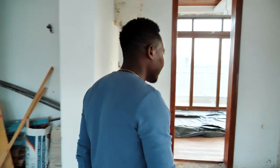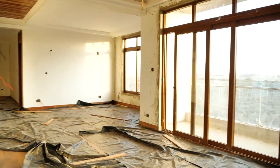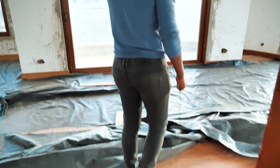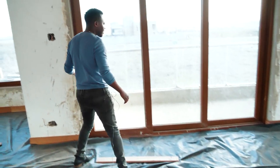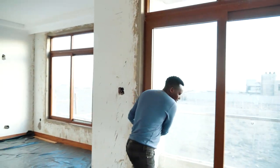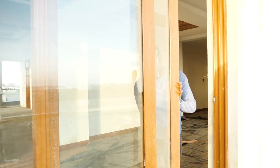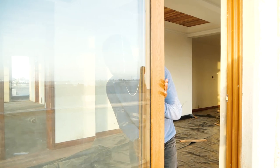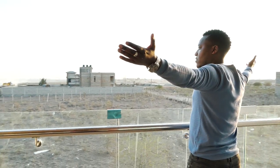Let me show you the master bedroom for today, what we're doing. The same floor finish, real timber, and gypsum and lighting, and this sliding door that gives you a unique feel. Full frame doors that start all the way from the lower level to the beam level. So this is the master bedroom.